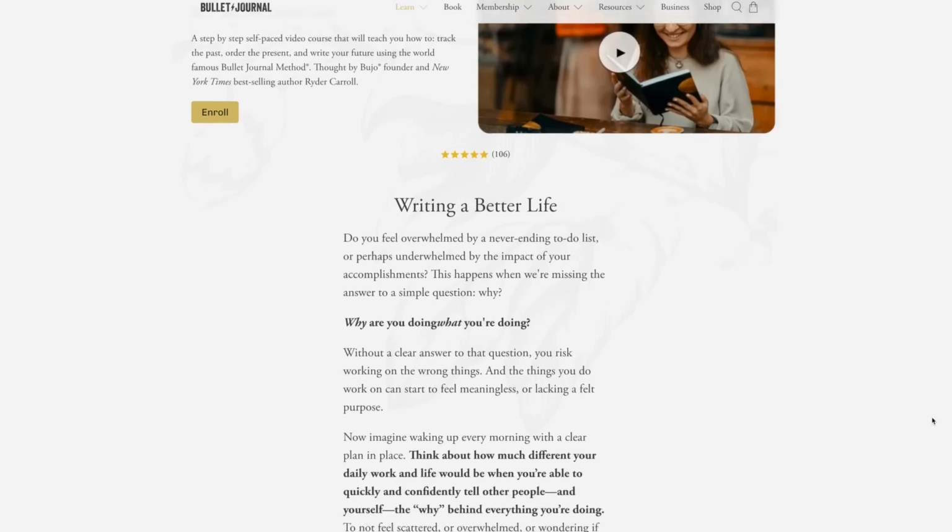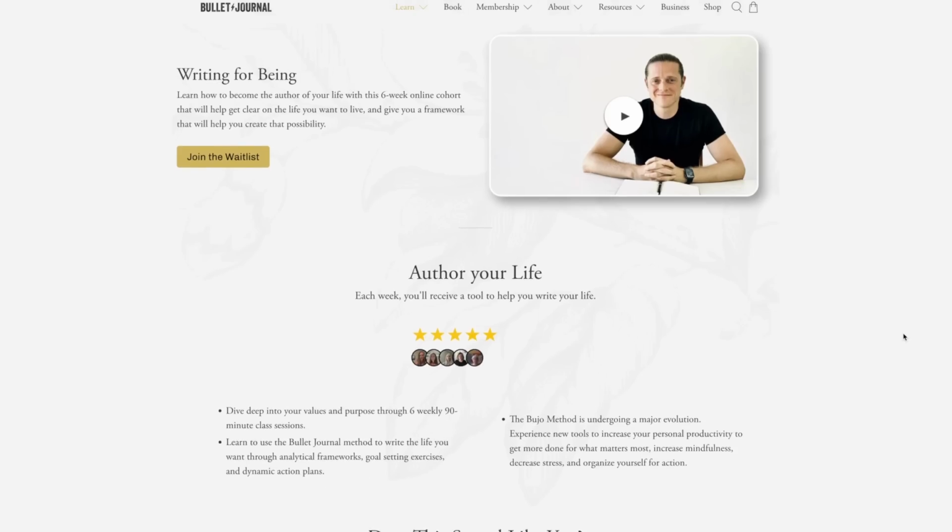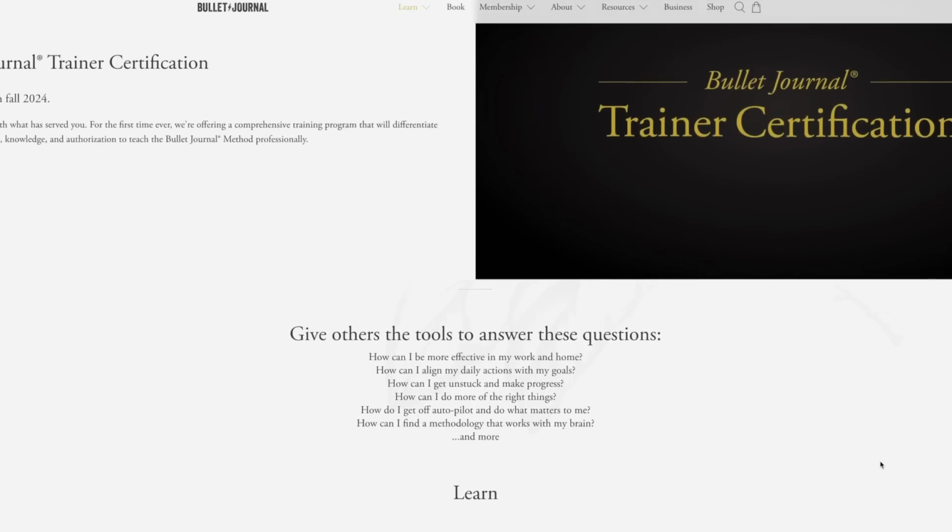But something they really doubled down on, which I think is incredibly important, is the bullet journal method. Their website, the courses that they offer. A lot of their education online is about the bullet journal method and how to use it. And bullet journal has kind of become the Kleenex of the tissue world, where you see a notebook and say, oh, this is a bullet journal. This is a notebook. The bullet journal method is what you use inside of it, and that's what makes it a bullet journal.